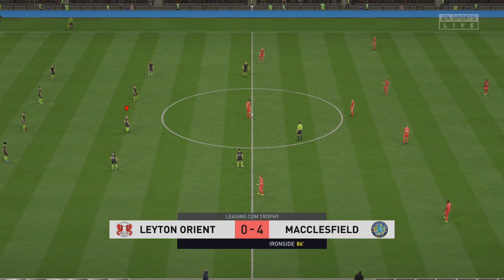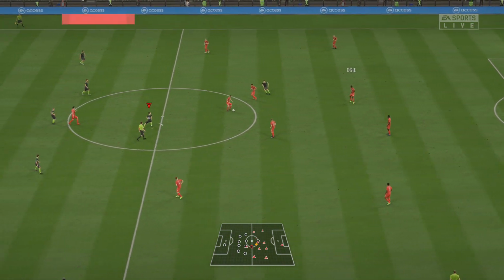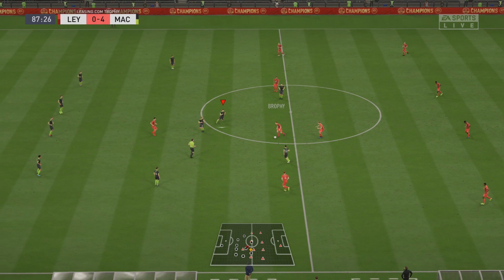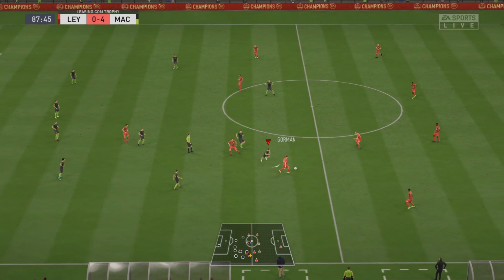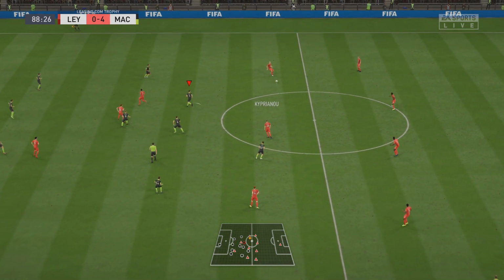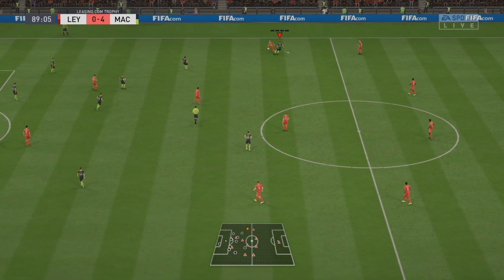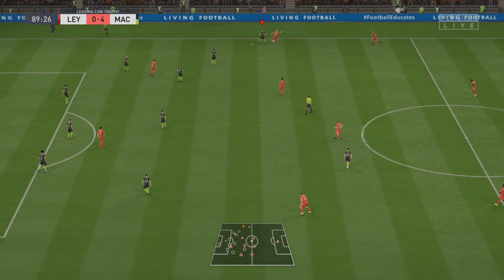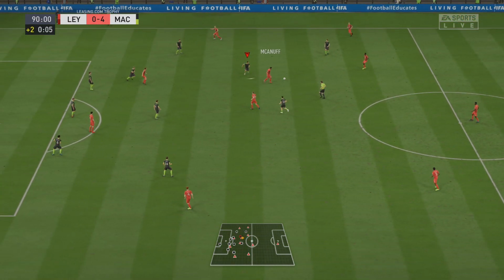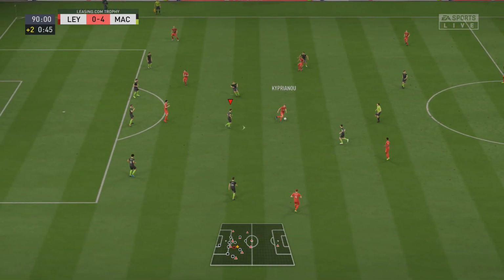Little surprising that it is as one-sided as this late in the game, but the team leading deserve the margin of what's going to be a very comfortable victory. That's the referee's decision. Two added minutes. 2 minutes of added time.